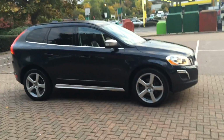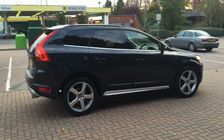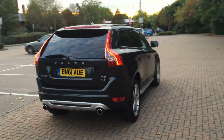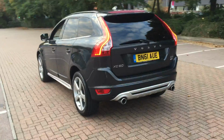This is a D5 R design premium Geartronic, 2011 on a 61 plate. The car's covered 57,000 miles and has a full service history. It's got lovely specification. It's got voice activated satellite navigation, Bluetooth hands-free system.